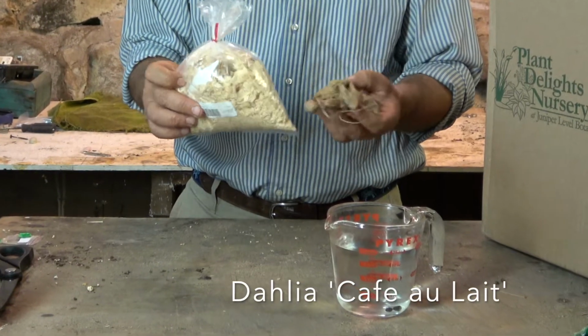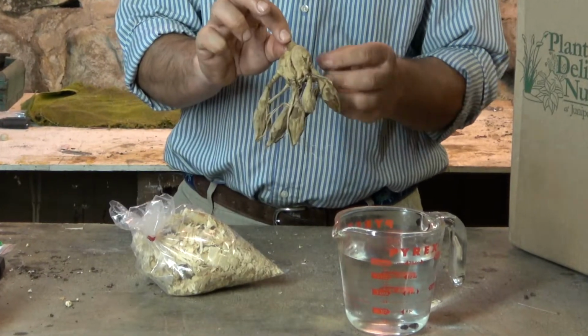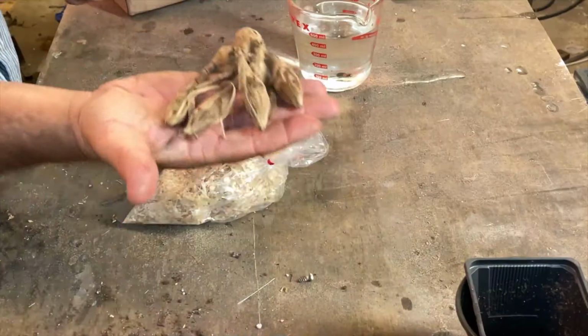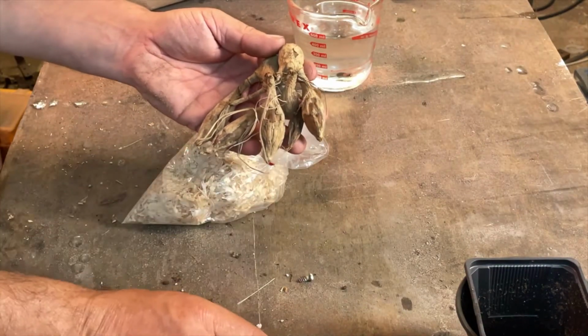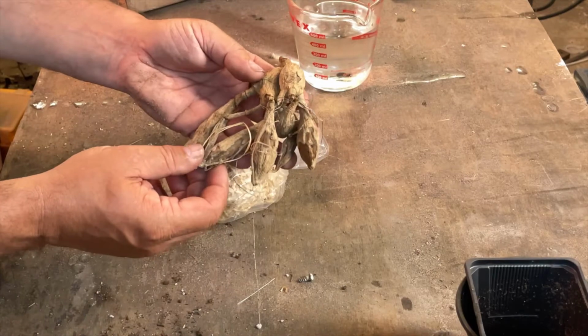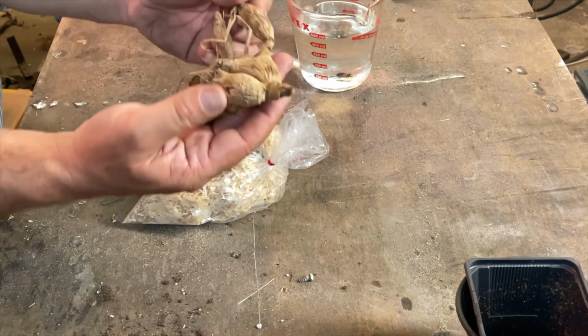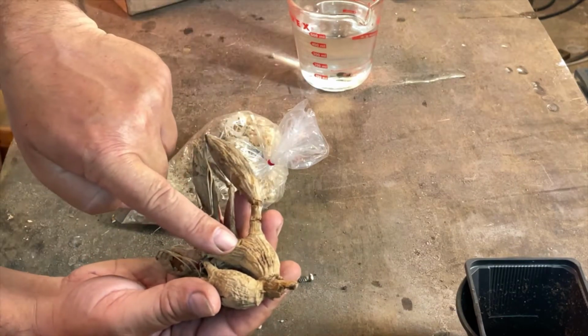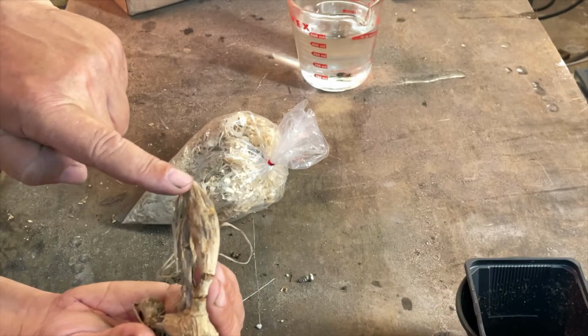It's very choice, very special, but I have to say this is typical of what you'd get with a Dahlia root. It looks a little wizened, a little beaten up, not something that you would really get excited by. And I want to make sure that you can see how dry it is. We've got ridges on the tuber there and there.